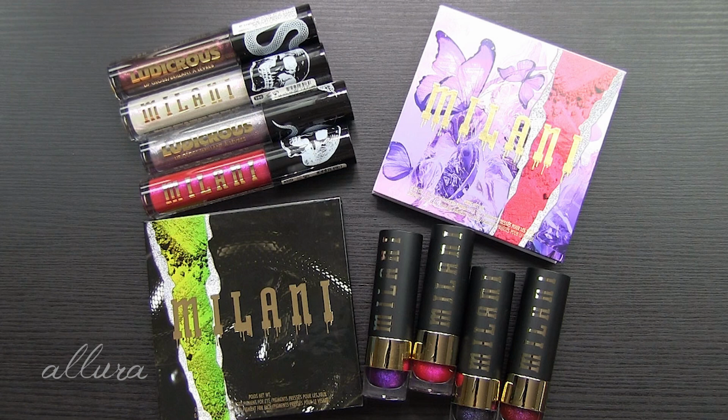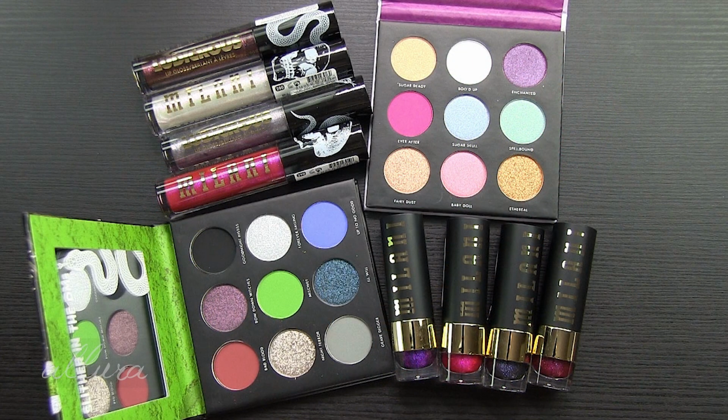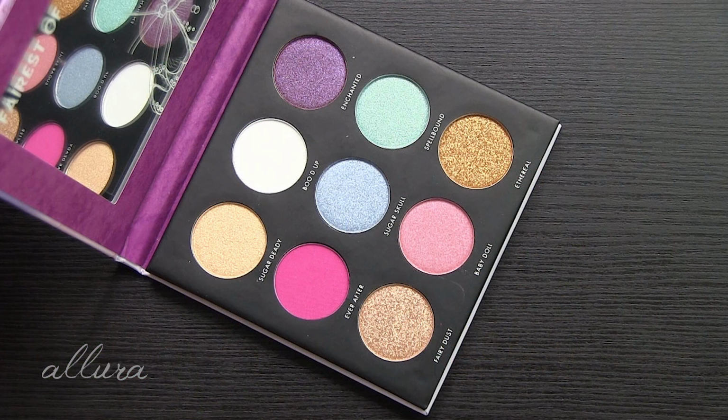All right, let's get looking at Milani's brand new Halloween 2020 collection. So the collection centers around 2 new Alter Ego eyeshadow palettes, and they retail for $13.99 each. The things in this collection are limited edition, so they will not be around for more than probably a few months. Let's go ahead and start with the Fairy Tale eyeshadow palette.